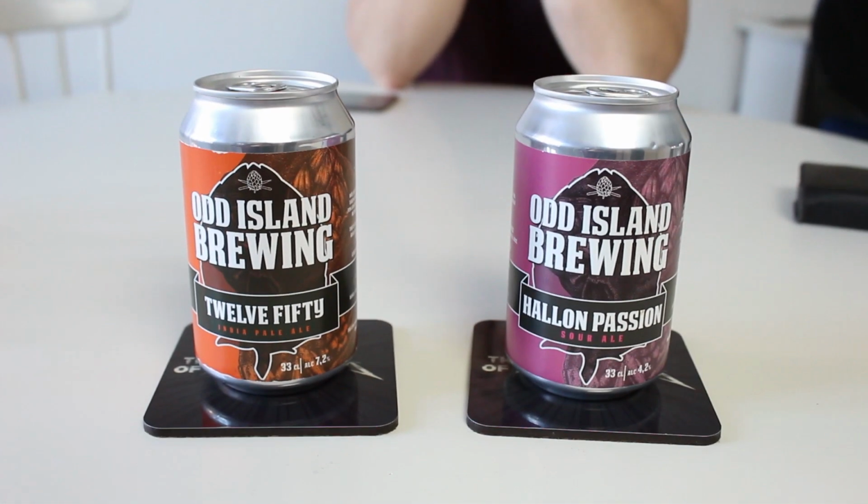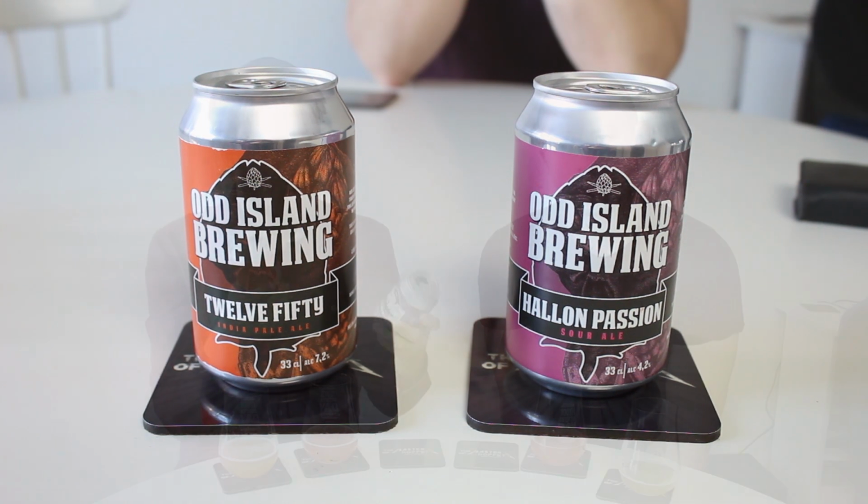So yeah, guys, definitely try and check out the new beers from Odd Island. They're 1250 IPA and Hallon Passion Sour Ale if you can. I don't think they've been released at Systembolaget yet, but they're coming, I think, in May, so very soon. So if you get a chance to try them, check them out, and you can find them on tap around Sweden, I'm pretty sure.